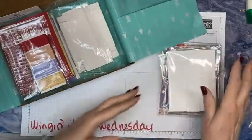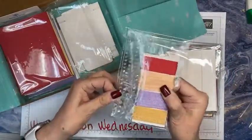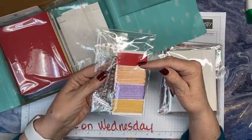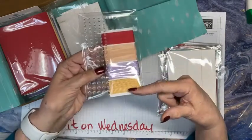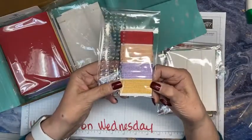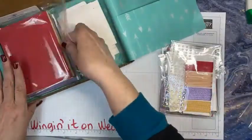Okay, and then here is the half a pack of the iridescent. Ooh la la, so beautiful. And then here are the 4 ribbons that I chose. This is the red cotton ribbon that comes with it. This is Petal Pink, Highland Heather, and this is Bumblebee, and it says Soft Saffron, but this matches perfectly, and I love this gingham ribbon. It's just sweet. Okay, and then here are all your bases.